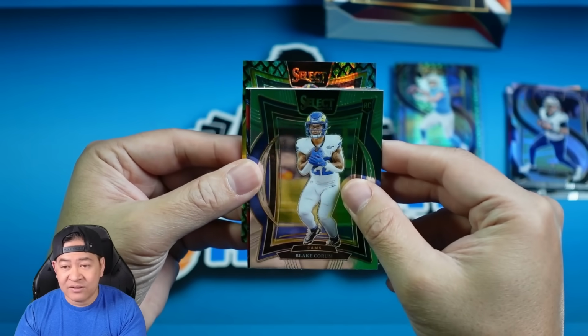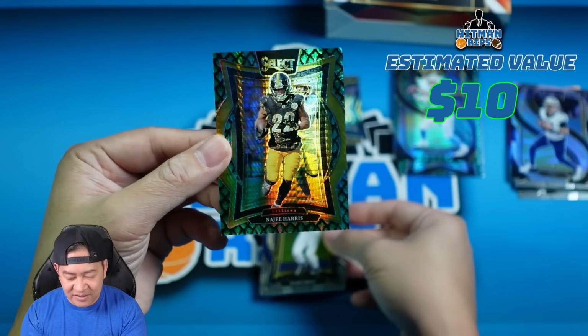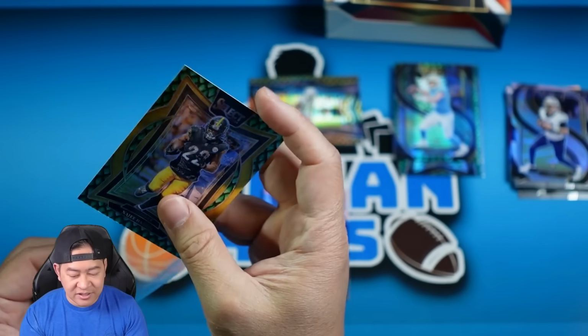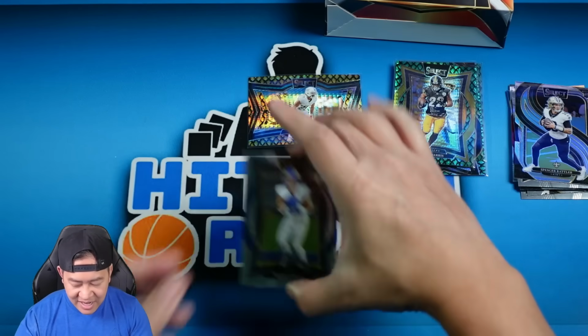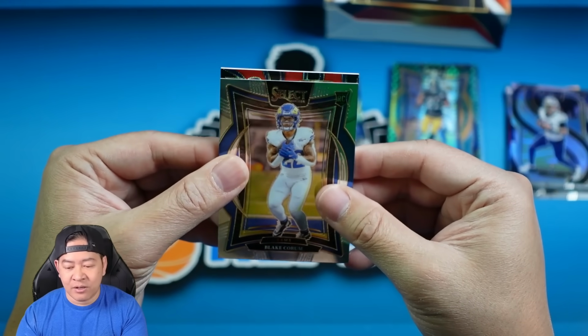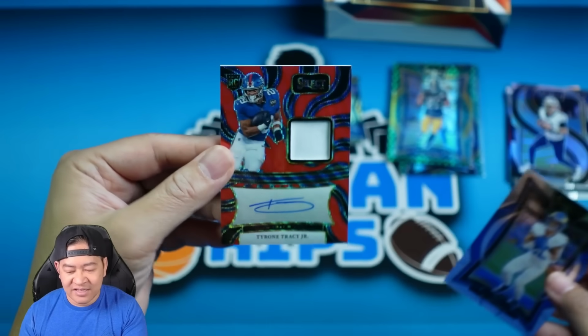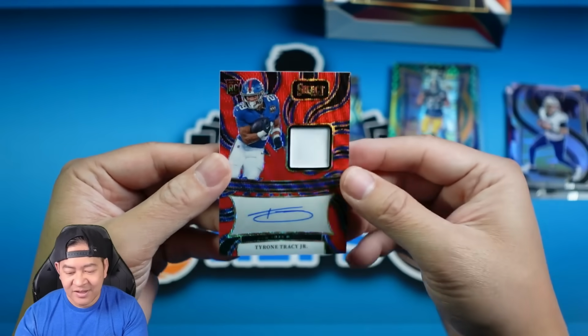Dragon Scale on the back looks like a Steeler. That's going to be Najee Harris. He's actually a Charger now, but for the Steelers, 45 of 81 on the Najee. And our last one should be an RPA, seems like, for the Giants. Tyrone Tracy Jr. on the RPA.